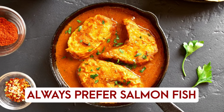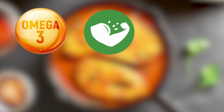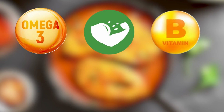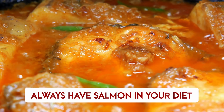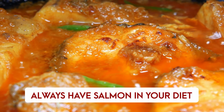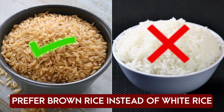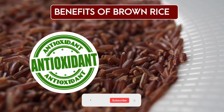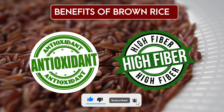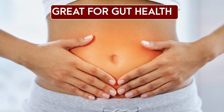If you can have fish, then you should always have salmon as it is rich in omega-3 fatty acids. It's a very great source of protein, high in vitamin B and at the same time a great source of potassium as well. So you should always incorporate salmon in your diet if you are a non-vegetarian and can have fish. And always prefer to have brown rice instead of white rice because the benefits of brown rice are much higher in each and every content. Higher in antioxidant level, higher in fiber, removes constipation very quickly and at the same time great for your gut health as well.